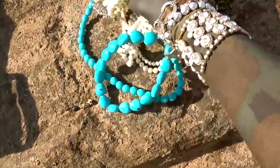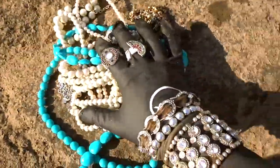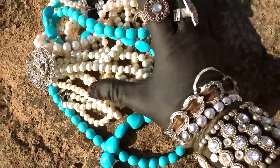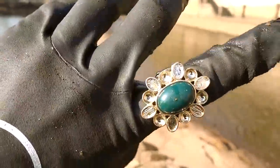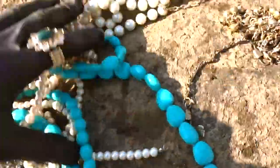I've never found this much jewelry in my entire life, and it was all in one spot, so the person must have just threw everything out, but this is crazy. I'm really excited to see if this is worth anything. I don't think that's really worth all too much, but I got a nice watermelon ring. Got some awesome bracelets, a little star bracelet right there. I also have another ring over here. But man, what a great find. That is awesome.